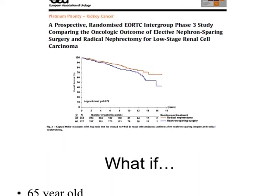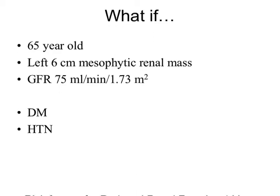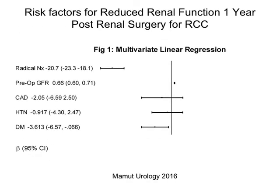But nevertheless, I think a lot of us have moved on and still have to decide if patients in a certain demographic should undergo radical or partial nephrectomy. For example, a 65-year-old individual with a left 6 centimeter mesophatic renal mass, GFR about 75, has some diabetes, hypertension. What's the best thing to do with an individual like this? Do we go with a partial or radical nephrectomy? With a radical nephrectomy, of course, it's an easy operation. With a partial, it may be a little more challenging and subject to more complications.